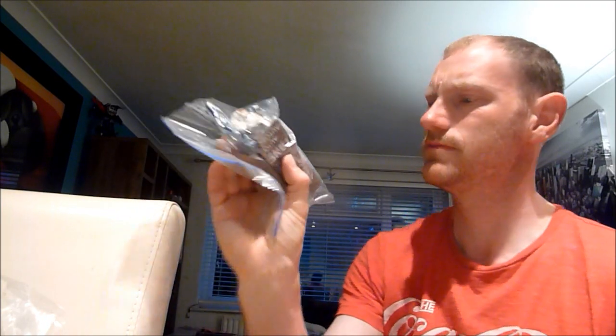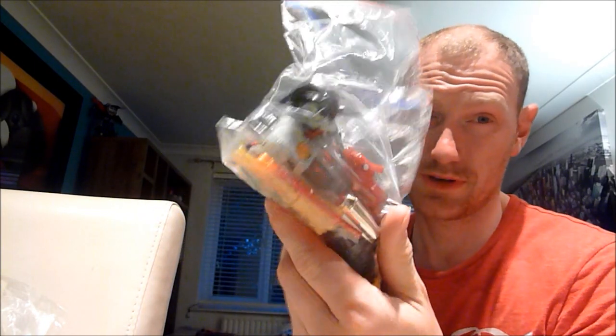What else have we got here? Generations Mind Wipe. Oh, I've been putting stickers in. I bought some stickers the other day from Retro Labels. That's why. Oh yeah, I've got some more Beast Machines figures. I think I've showed probably my other Hot Tools, because these are ones I'm planning to do videos on at some point in the future.